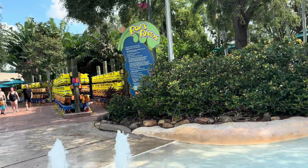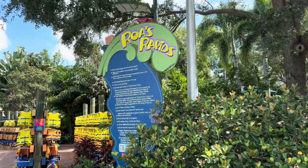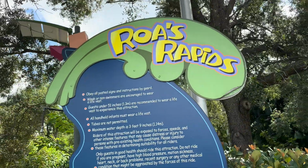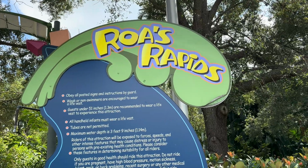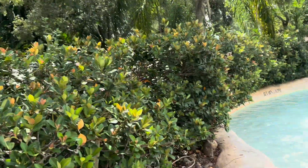Okay, one of the coolest things at Aquatica has to be this. Roa's Rapids. This is a lazy river. Unlike most lazy rivers, it's a fast one. It's got a fast current that pushes you all around the park. So definitely a must-do, even if it's crowded. You want to go find time to speed around in the lazy river here. That's what I'm gonna do.